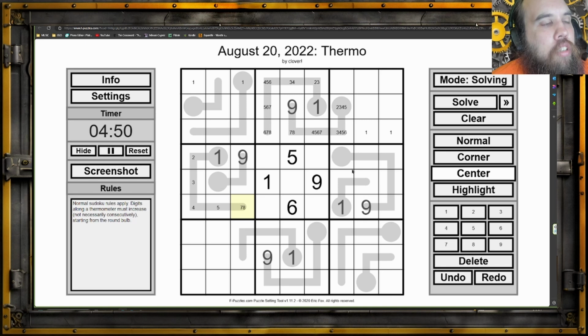Seven, 8. So this could be a 6, or no, it can't be a 6 because remember 6 is right here. That could be a 7. This could be a 5 to get me to the 7. Can't be a 6. This one could be a 4. Can't be a 5. This one could be a 3.